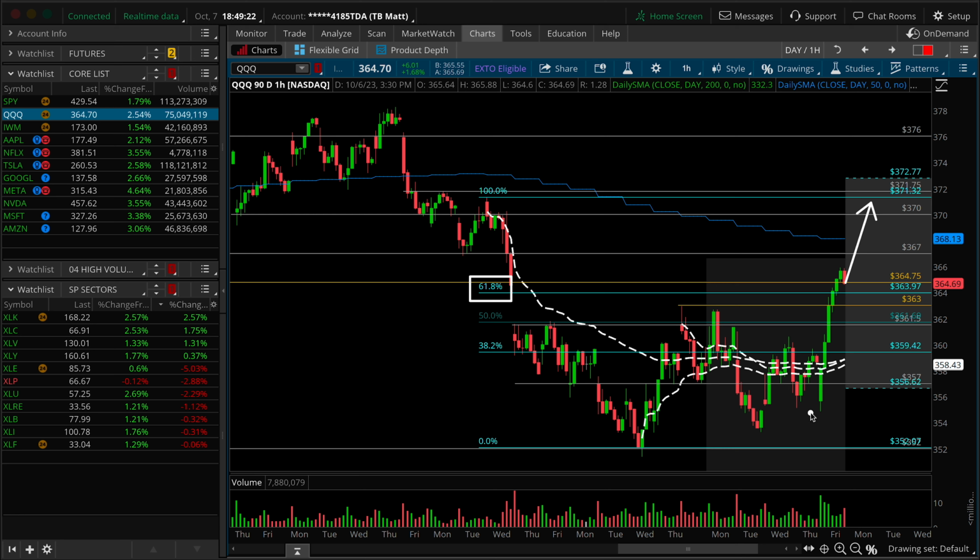If we do pull back, ideally, you want to see this level hold, and it's not the strongest Fibonacci level, but it would be a 50% retracement of the move from the top to the bottom, and that would be more bullish than bearish, staying in the upper 50%. 61.8 would be ideal, though. Nonetheless, 361.50, there it is, the key line in the sand if buyers are going to remain in control.